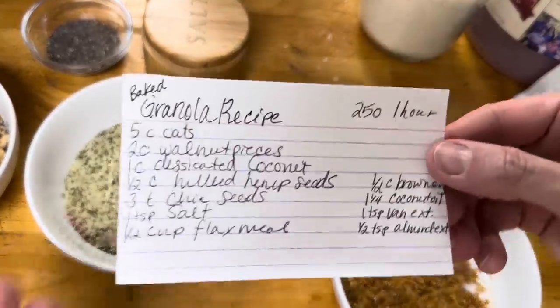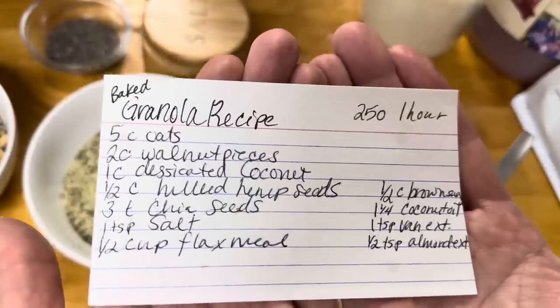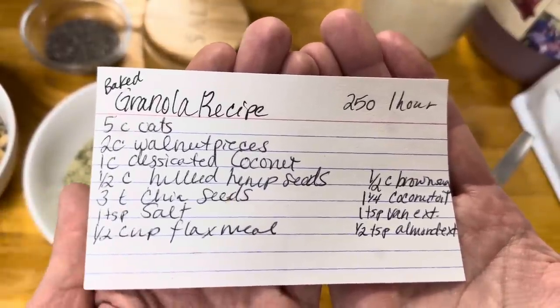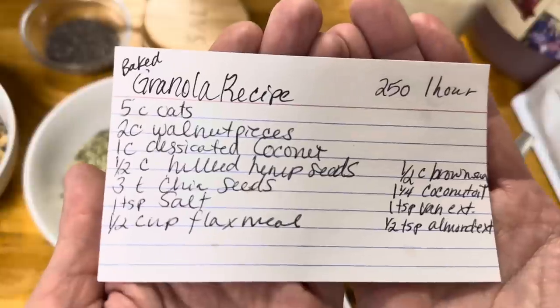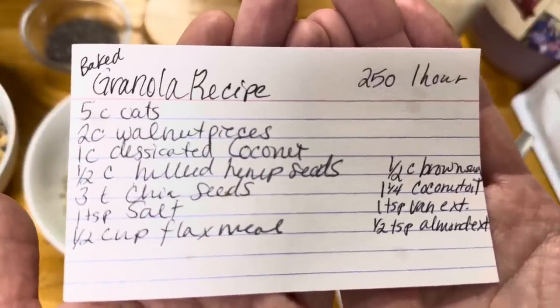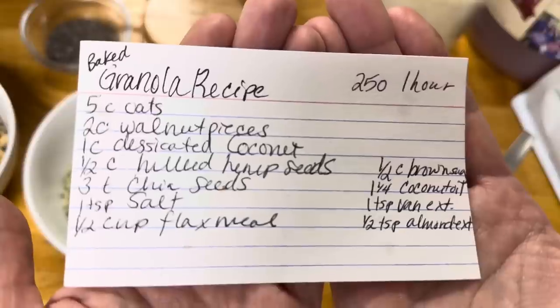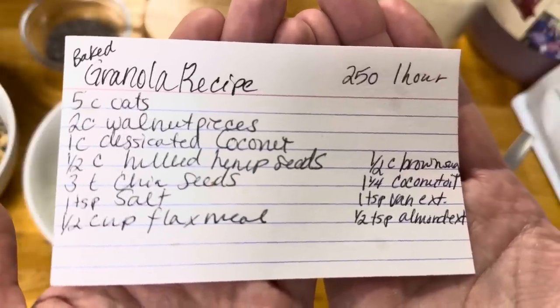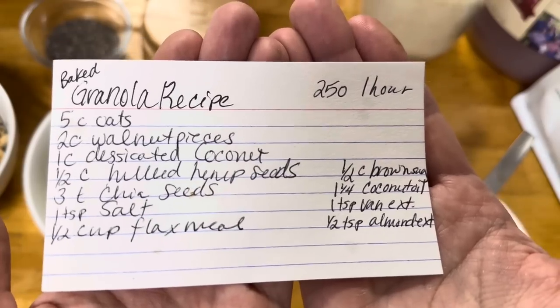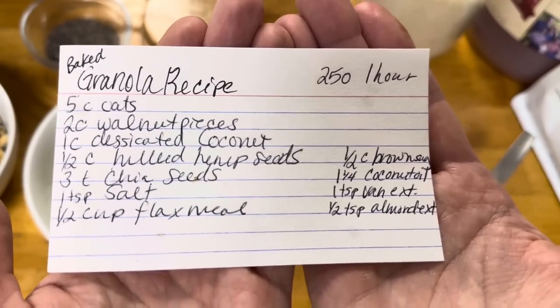And then here's the recipe. If y'all wanna look at my chicken scratch, if you want to screenshot that, I'm altering it just slightly based on the fact that I don't have certain things. But this is my general baked granola recipe. Sometimes it takes a little longer than an hour in the oven, but you just mix everything together and put it in the oven on a tray. And it keeps good for a long time, at least a month.